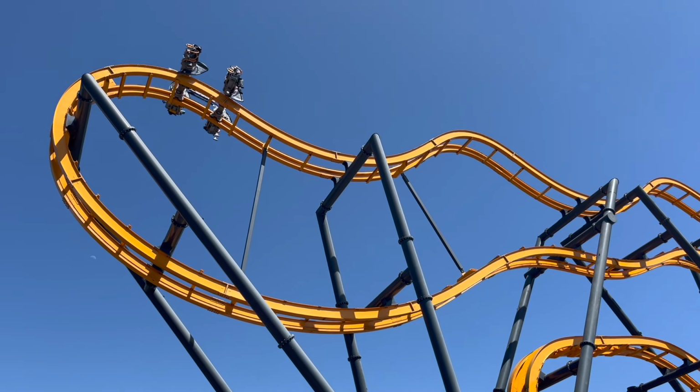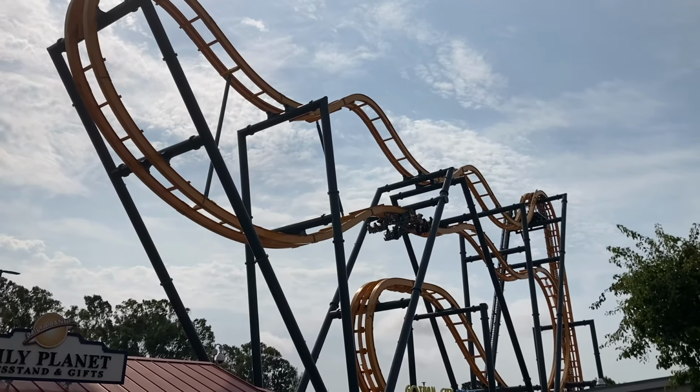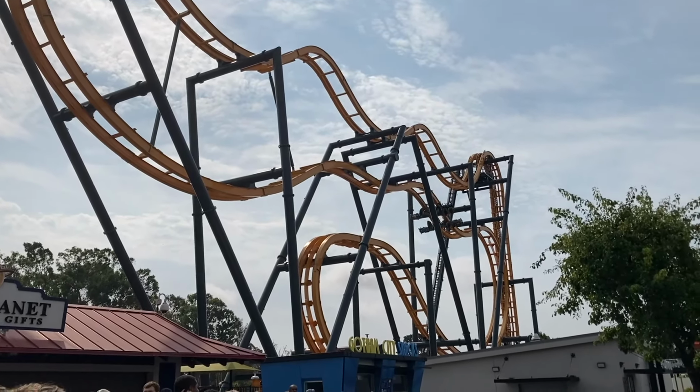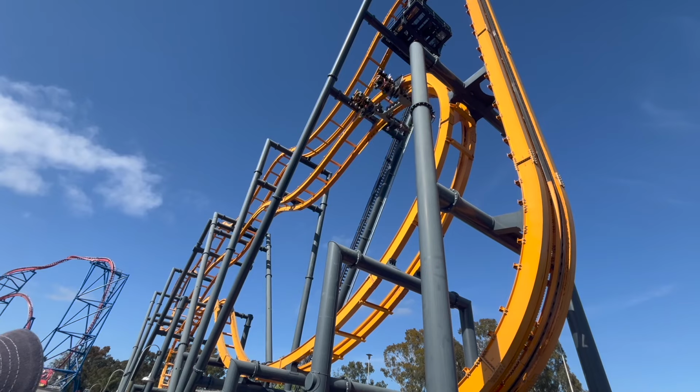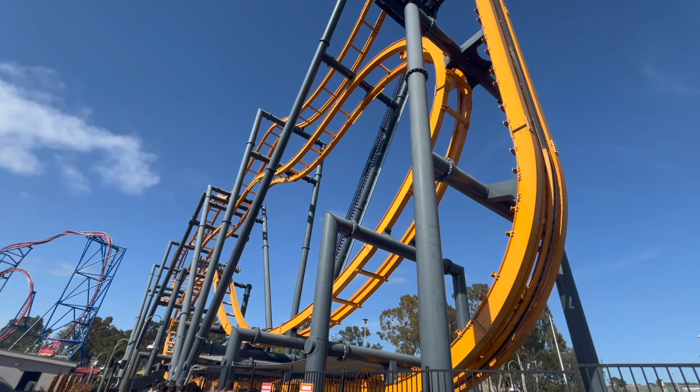Well, Batman is kinda similar, except for flipping. I believe I've ridden this 5 times now, and in those 5 rides, I've really only had one that was super crazy. A lot of the other rides I've had just 1 or 2 flips, but even 1 or 2 flips still feels pretty wild.